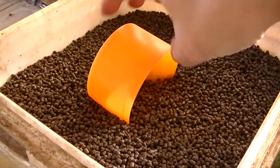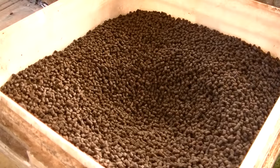So the first one is stocking density, then oxygen, filtration, and food. Now they will all affect each other, so you can't fix one without fixing the other, but I thought I'd go through each of them and just help people out, basically. Now, I'm going to try not to be all doom and gloom in this video, but the things that I'm talking about are quite serious, and if you don't follow them, then you are going to run the risk of having fish dying on you, which is not something that anybody really wants.